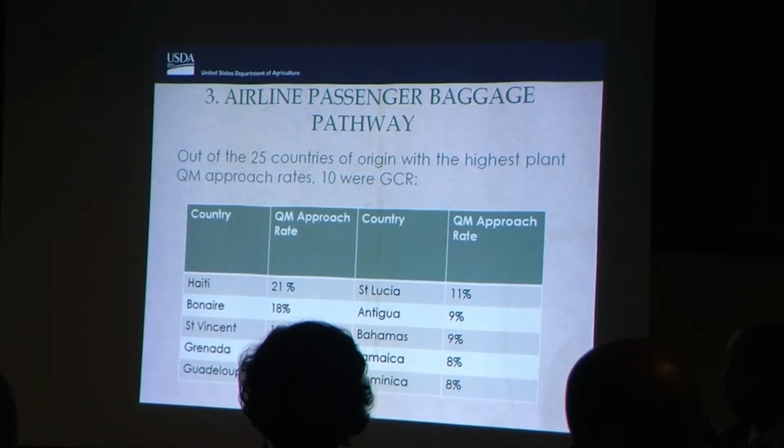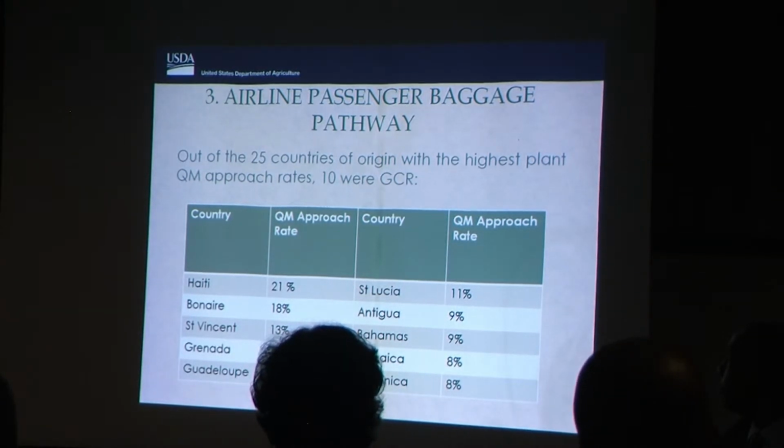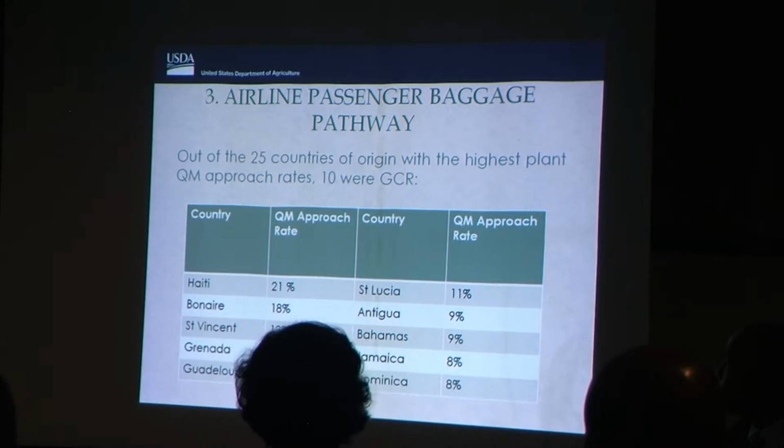And out of the 25 countries of origin with the highest planned quarantine approach rates, 10 of them originated from the Greater Caribbean region, Haiti being the highest at 21%, Dominica bringing up the rear at 8%. Even though this data was collected at US ports of entry, it has implications to us here in the Greater Caribbean region, given that most of the residents or citizens from these various countries traverse the Caribbean themselves. So if they can carry quarantine material to the US, the likelihood of them carrying it within the Caribbean is very high as well.